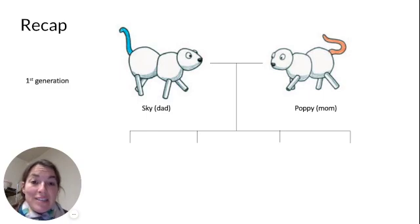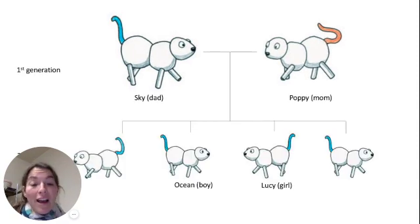So the first question is, in that second generation, what colored tails do the offspring have? The offspring all have blue tails. So the scientists again wonder, what's going on? Will the orange tail be lost? Unfortunately, Sky and Poppy have had 100 pups. They can't reproduce anymore. But Ocean and Lucy are able to be bred in captivity. So the scientists breed Ocean and Lucy, and what happens?